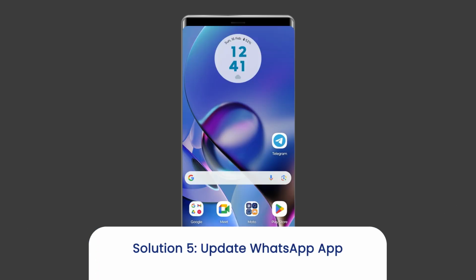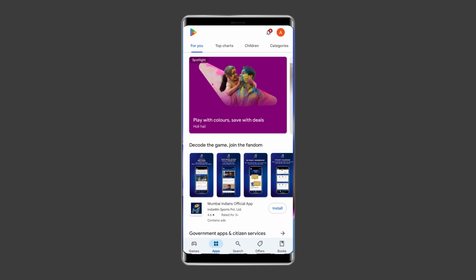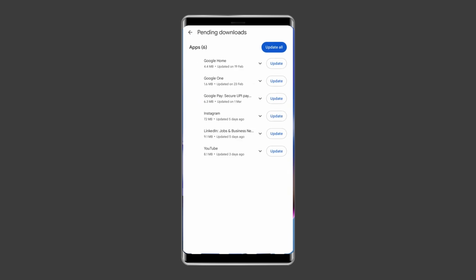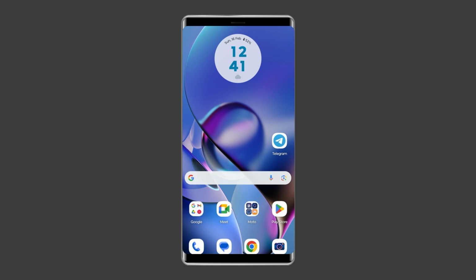Solution 5. Update WhatsApp app. Sometimes an outdated version of WhatsApp app can cause different issues, including verification code not received. You should check for the latest updates when you run into trouble. In order to do so, you have to open the Google Play Store. Next, click on the profile icon and select the option Manage Apps and Devices. Now under the Updates section, find the WhatsApp app and check for any updates available. If found, tap the Update button to update it. Once updated, open the WhatsApp app to check for the error.